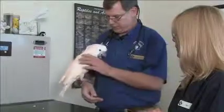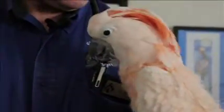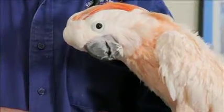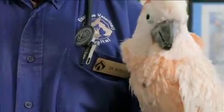I don't really have to trim wings on her because she's a feather chewer, so she does a nice job chewing her own feathers, so she can't fly. I don't worry about her flying. Clipping their wings, in terms of what the bird feels, is no different than cutting your hair. There's no nerve endings in a fully grown feather.